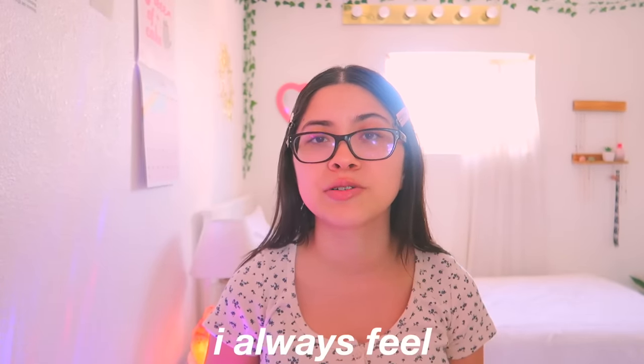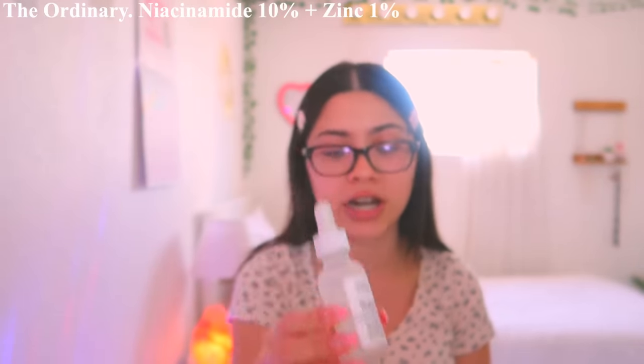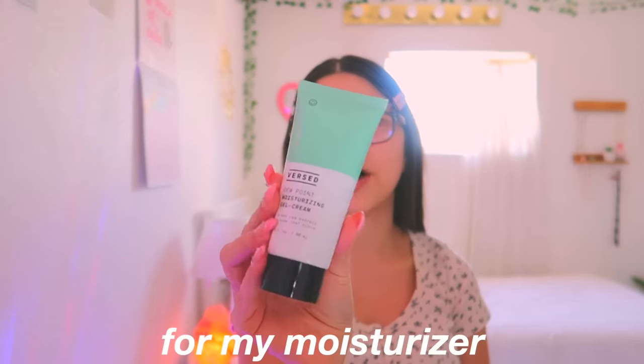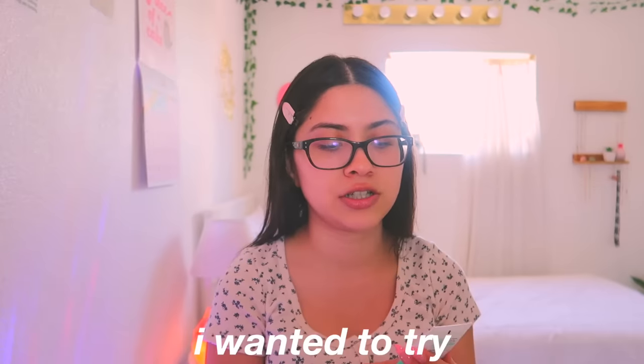I always feel so good about myself after applying all of my skincare necessities. This is the niacinamide by The Ordinary, this caffeine eye cream by The Inkey List. For my moisturizer, I'm going to be using this one by Vers, and I'm also going in with this sunscreen by Hero. I know, I always use Supergoop, but I wanted to try something new.